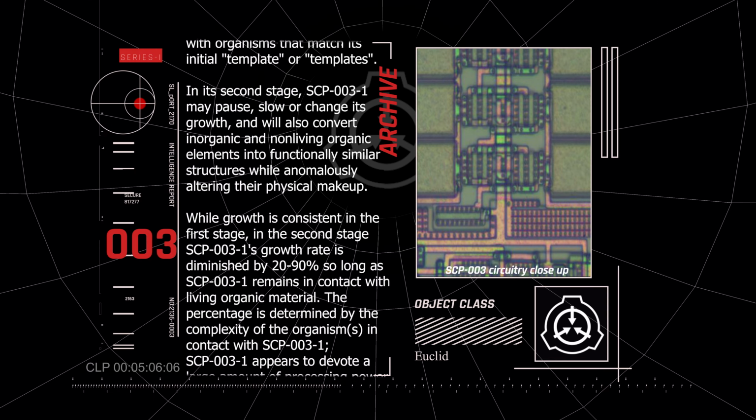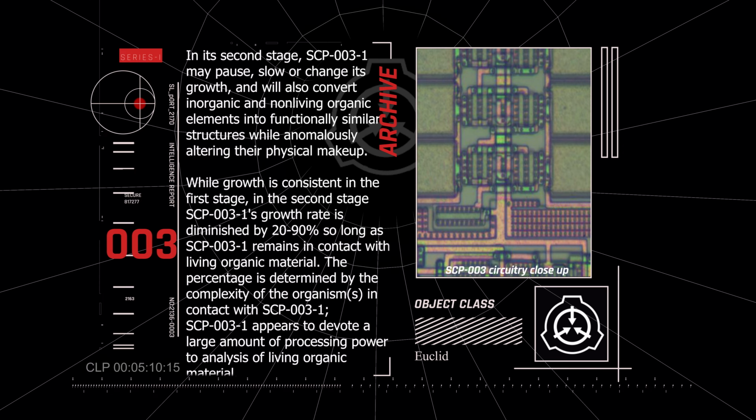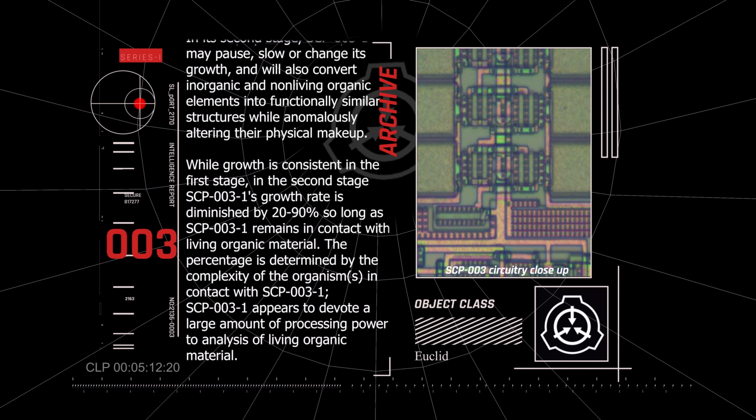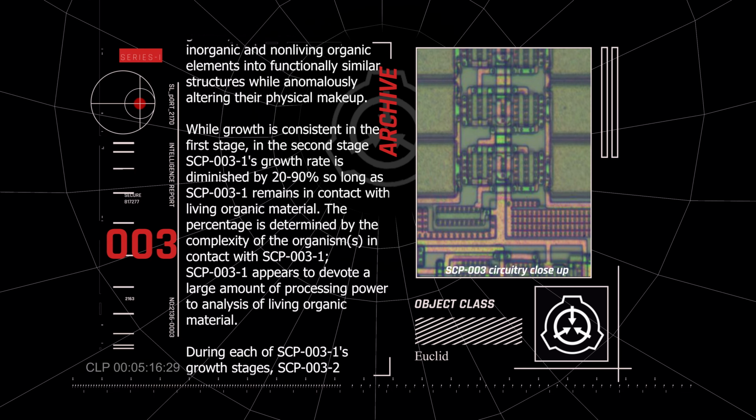While growth is consistent in the first stage, in the second stage SCP-0031's growth rate is diminished by 20 to 90%, so long as SCP-0031 remains in contact with living organic material.